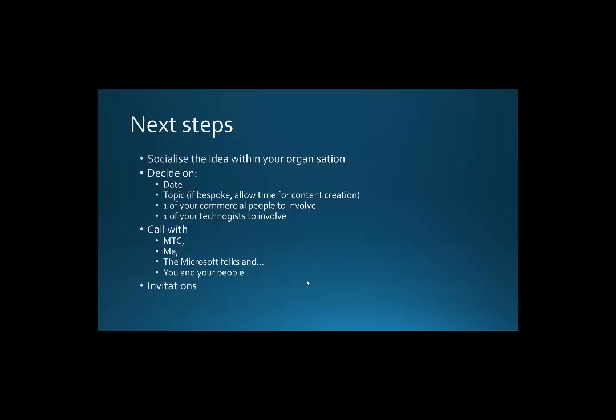And then there's the idea of doing invitations. So we'll give you invitation material. You can either take that and use it to invite your customers, or you can just create your own invitations.